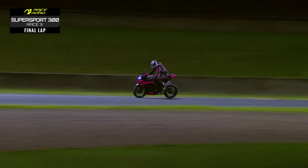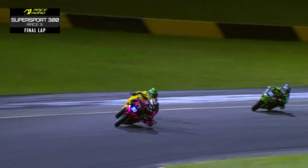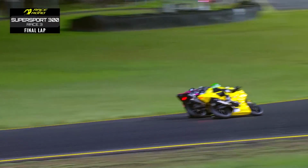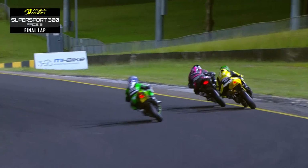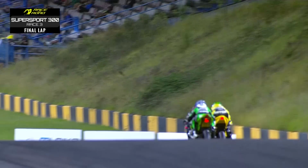If he gets a double slipstream across the line, how fast is Mitch Simpson into there? He's very fast on the run into pretty much all of the moment there for Nicholson. What happened there? Maybe he missed the gear or lost the front, but Page is going to get the slipstream here. He's in perfect position.